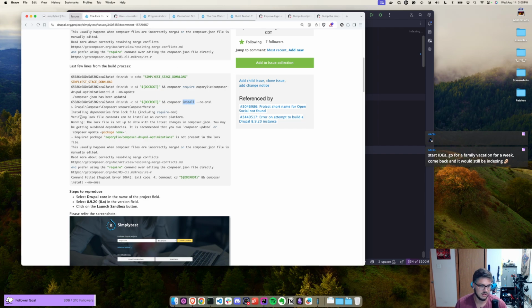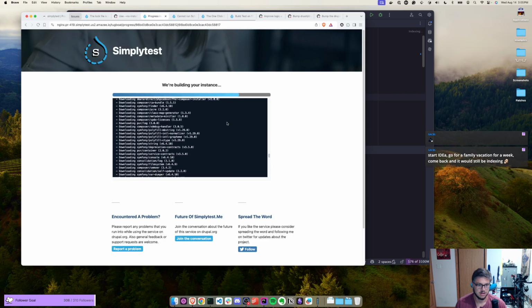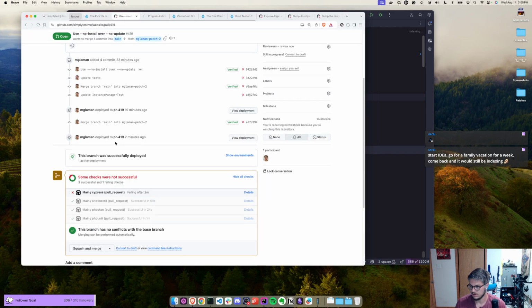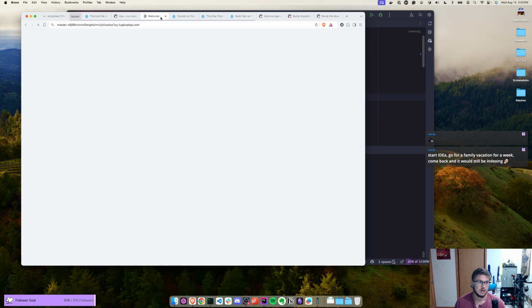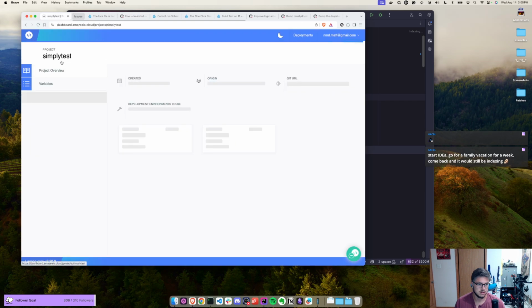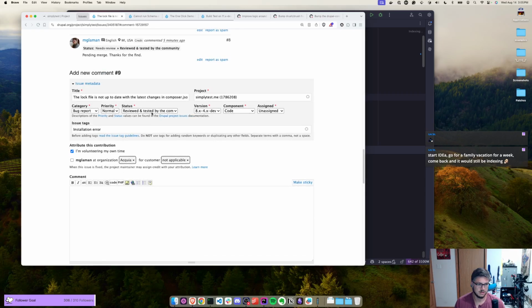That's probably why we're seeing that warning. Okay, so that's probably why, but I guess this doesn't hurt to do either. So composer no install. Yeah, so it's locking it to there. And we have the instance. All right, so I'm gonna go ahead and squash and merge. Say it's fixed.